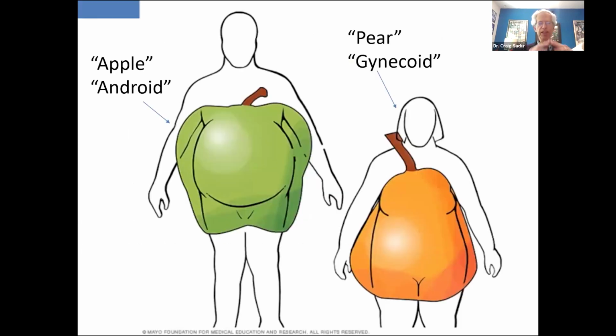So the classic adipose distribution, if it's mainly abdominal, that's been called built like an apple or android because it tends to be more often in men, but we can see it in women, versus the pear configuration or gynecoid, which tends to be more common in women, but it can be in men. It turns out the abdominal adiposity has increased atherogenesis, and this young fellow had an increased abdominal girth. Now, we don't know the measurements, but right away we're concerned about it.